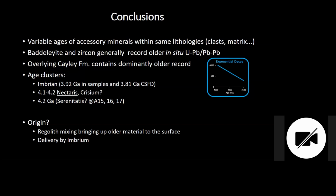In these lithologies. And now the question is where these ages come from, because the Cayley formation, the one on the top, was determined by the crater counting to be of the Imbrium age. So this ejecta that is derived by Imbrium to the landing site also contains a lot of material that is significantly older and definitely indicates the regolith mixing processes. I don't know if we really understand if these older ages have been mixed with the Imbrium material upon landing at the Apollo 16 site, or that's something that has happened at the Imbrium site before it landed at the Apollo 16. But yeah, this is to be discussed.